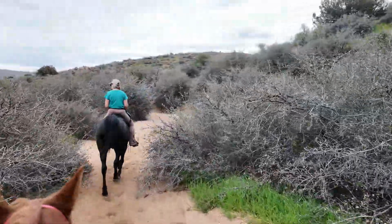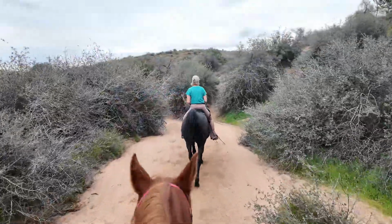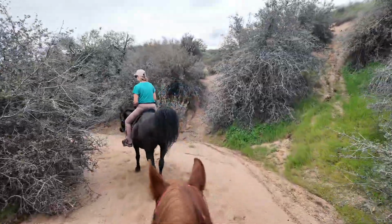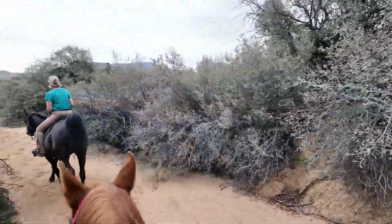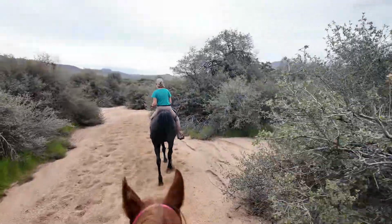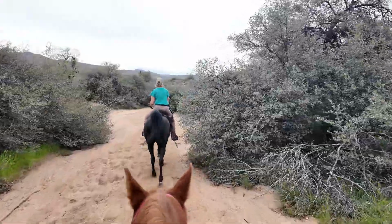One thing that endurance riders will tell you that they love when they're out on a ride is finding a bubble. You would be amazed at how often you can end up in a large group of horses because you're all approximately traveling the same speed, and you just end up in this group, and things can sometimes escalate when you're in a large group of horses moving out at speed.